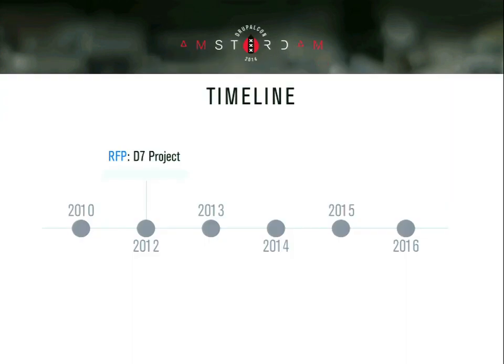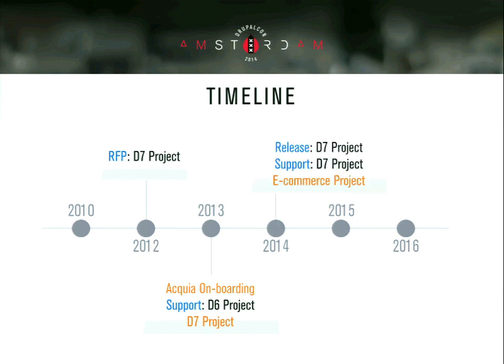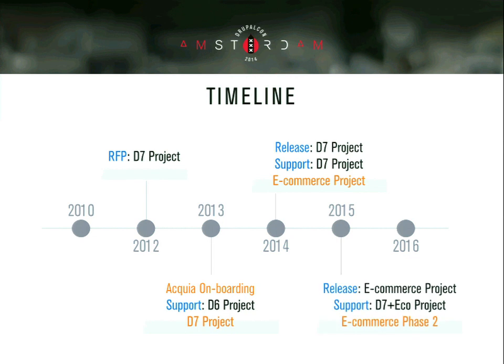So the project was divided into several sub-projects. Actually, the request for proposal was received at the end of 2012. We agreed to run the onboarding to Acquia platform in the beginning of the year. Later, we put this Drupal website into support, maintenance by Ajax, and also we started the migration path to Drupal 7. In the beginning of 2014, we have released the Drupal website. We started the support on it, and then we launched the e-commerce project, the huge brand new e-commerce project. And next year, we're going to release the e-commerce project, and we'll start to iterate with the new features, new developments, and new elements.